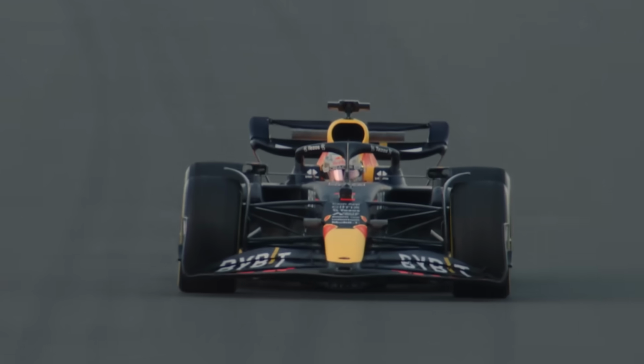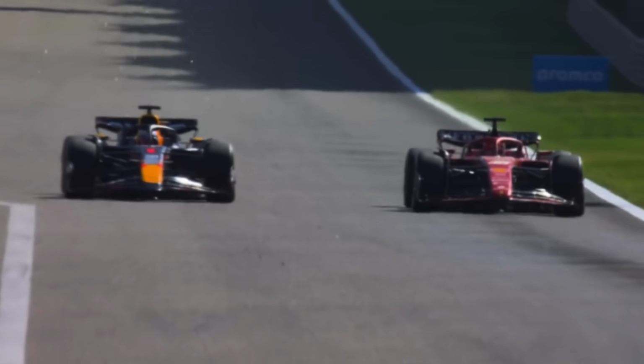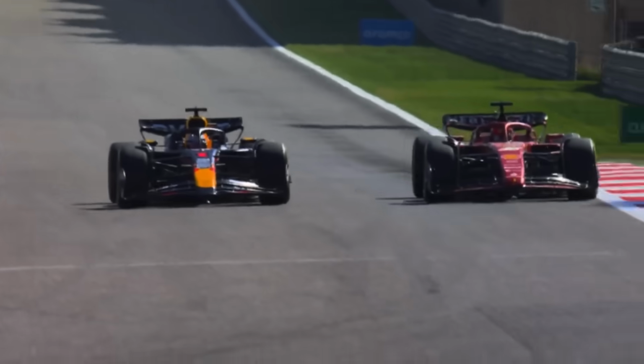With that being said, let's see what this package is that could bring the Austrian team into waters they'd rather avoid with their new design and philosophy of the car. Ferrari is introducing the first upgrade package in Imola, and it's quite huge.